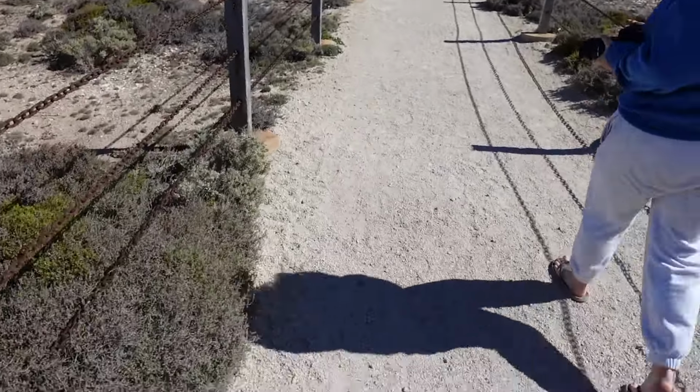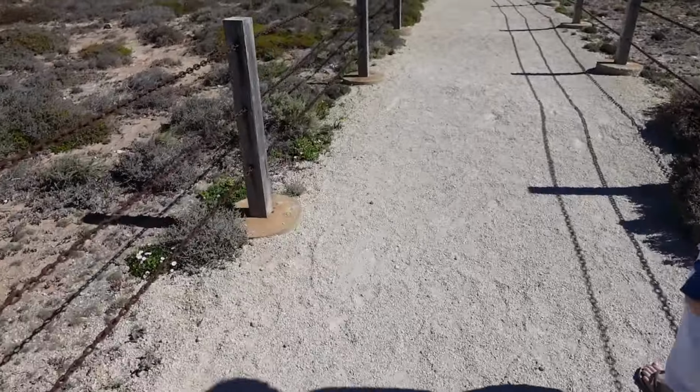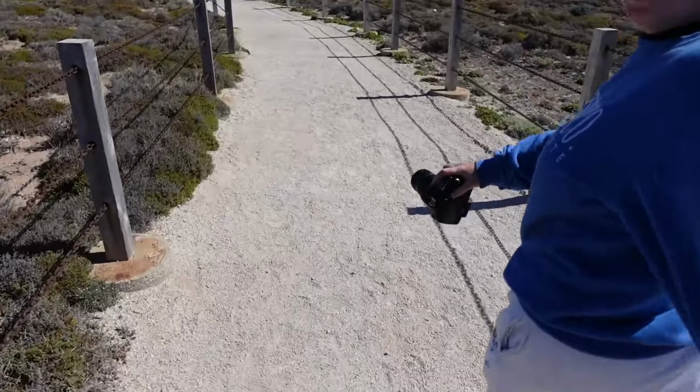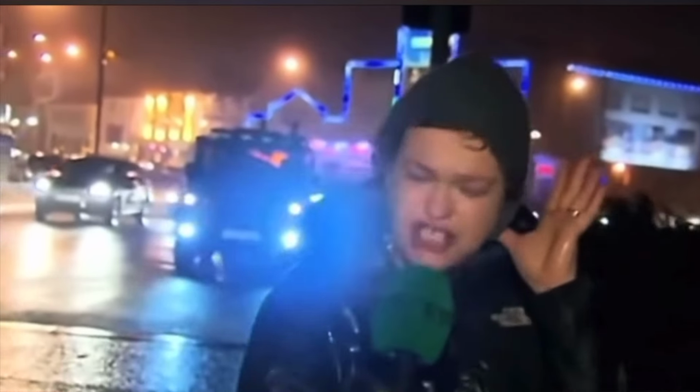We made our first stop along the Nullarbor, a scenic lookout at some of the cliffs here. Don't take unnecessary risks. Don't make unnecessary journeys. Don't take risks on treacherous roads.